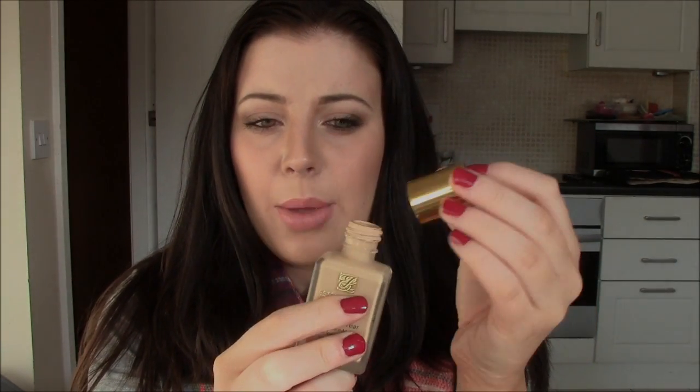The first con is the lack of a pump, and no matter how clean and tidy you are, you're still going to get a messy lid and messy top of your foundation bottle, which is something you can get over if there are no other cons. My issue with this foundation is linked to the fact that it's so long wearing.